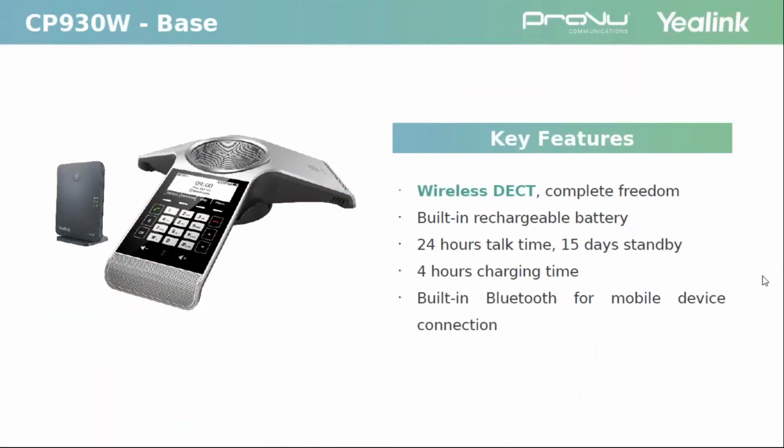Bit more detail on the DECT conference phone. So this one works with the W60B base station, which supports 8 devices and 8 calls. So if you've already got a DECT solution, you can just add this conferencing unit so that it all runs as one system. And this one can be purchased with or without the base station, depending on where you're at. The built-in rechargeable battery gives you 24-hour talk time and up to 15 days on standby. So if you do forget to put it back at the end of the day, you're covered. And this one also has built-in Bluetooth for connection with mobile phones.